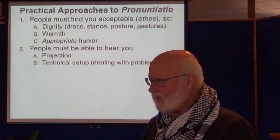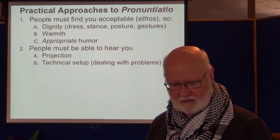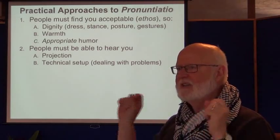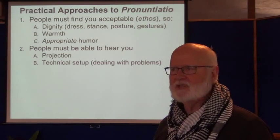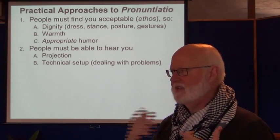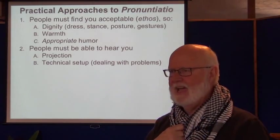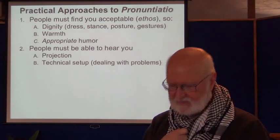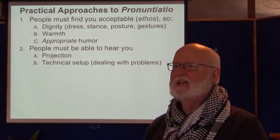I've got technical setup and dealing with problems. If you have a mic, I'm going to talk about getting there earlier in a little bit. You need to get there, you need to test the mic, see how sensitive it is. I don't usually use a lavalier mic, but when I do, I have to be careful because when I glance down to look at my notes, my voice goes, roar.